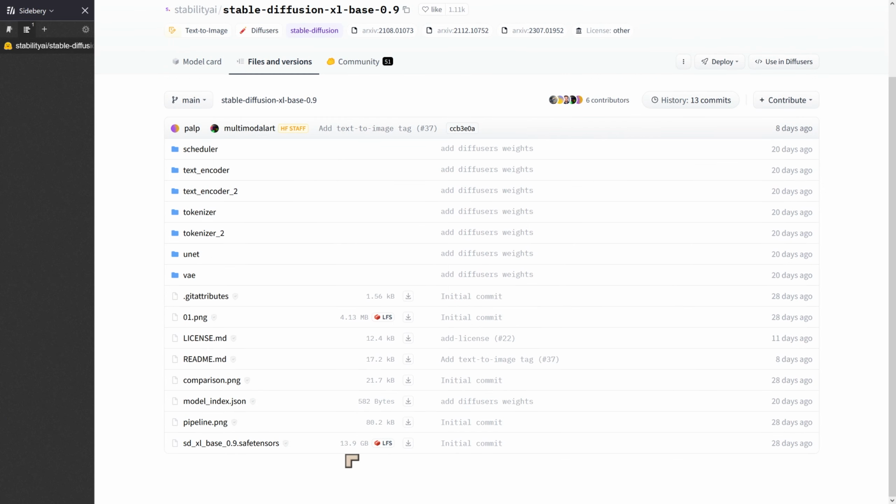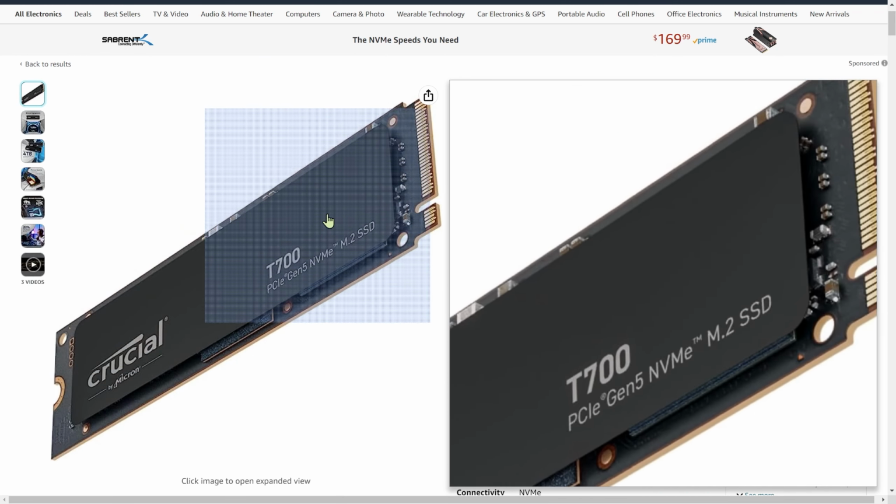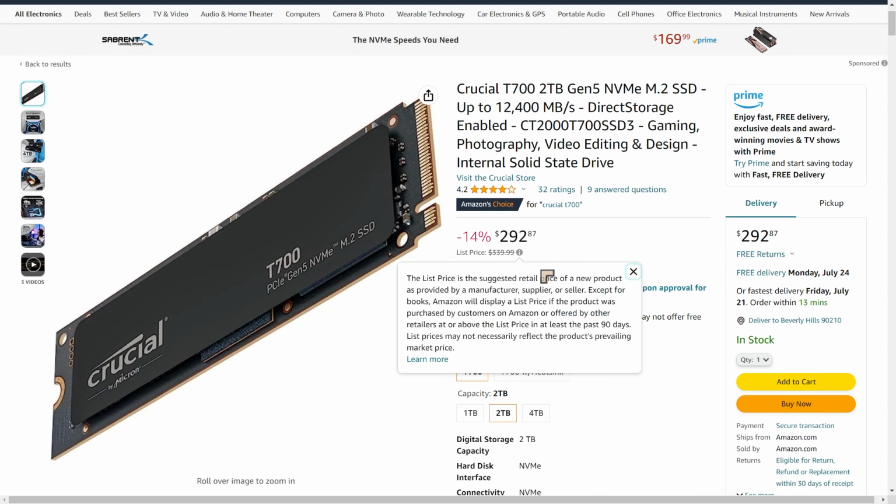One of the things to bear in mind with the new SDXL is that it has these massive models. You know, we're talking 7 gigabytes, 13 gigabytes, and you might want to take advantage of PCIe Gen 5 NVMe storage. This bad boy here can go up to nearly 12 gigabytes per second in terms of the read speed. So that will allow you to read these massive files very quickly. 2 terabytes for $292.